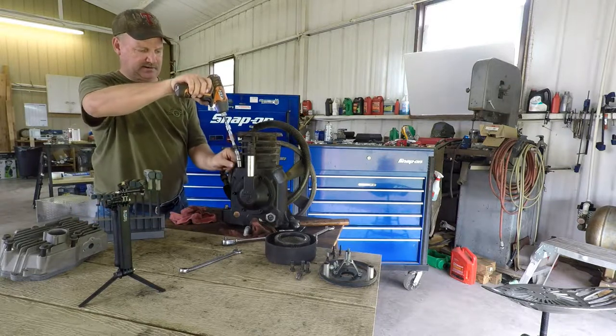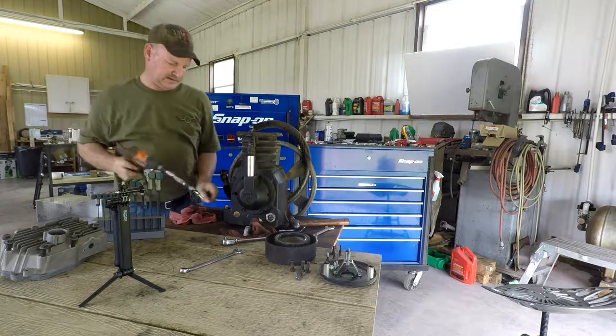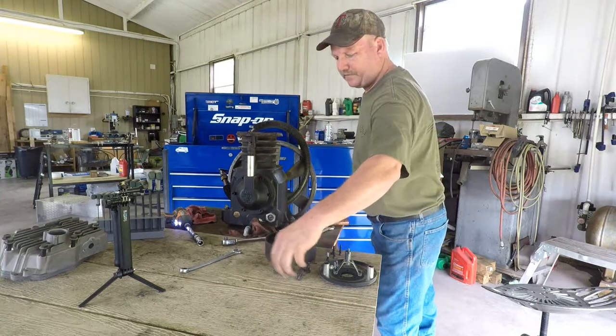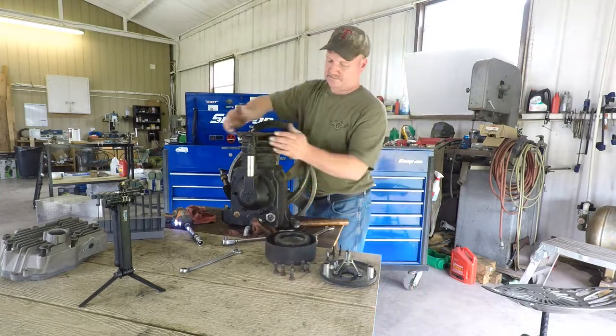This is a simple deal here. Anybody can do this. This ain't nothing. Just because I'm a mechanic, man, you don't need to be. Just do your homework if you don't know what to do here.